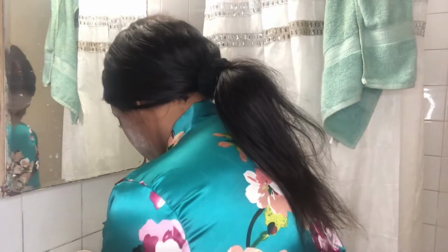This does work, guys. After using this, my skin feels so soft and velvety. I think I am loving this scrub from Aveeno for bright, radiant, gorgeous skin. It's Aveeno for me.